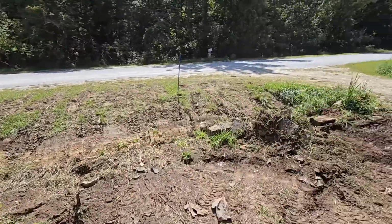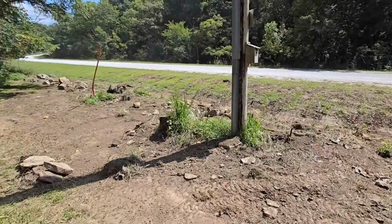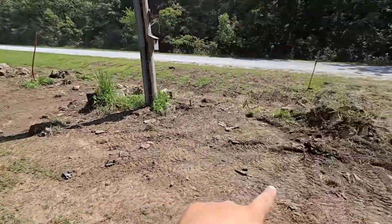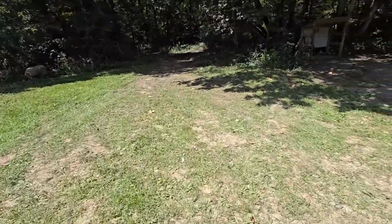Unfortunately, we're running out of time today. Got more of the rock moved though. Wife will be a little bit more happy. Hopefully tomorrow I can get the rest of this all cleaned up, that and this, and then maybe even start over here. It's coming along over here.